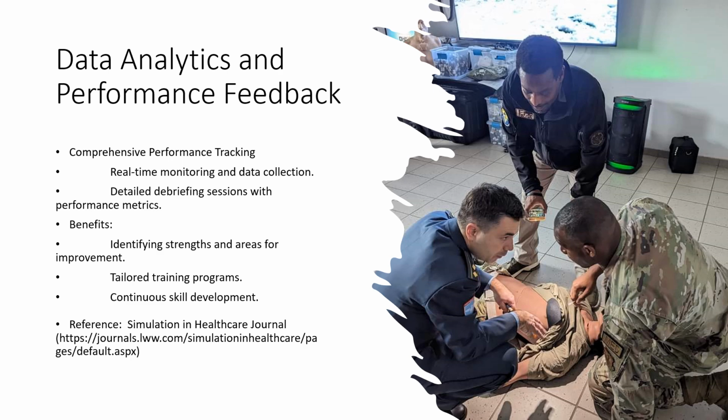The benefit of it is to identify the strengths and the areas of improvement. These are students that we are trying to mold into becoming better professionals and better people who can deliver medicine in any type of scenario. So then we need to identify what they're already good at and develop what their gaps are. So, a tailored training program. It depends on the scenario, and that's what medicine always is. It's an it-depends kind of question or answer to the questions, right?